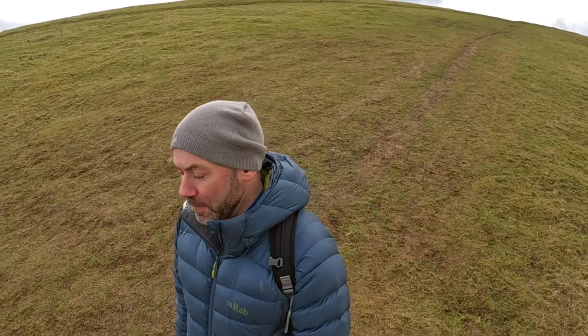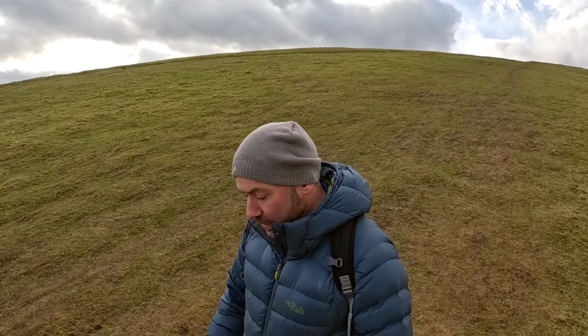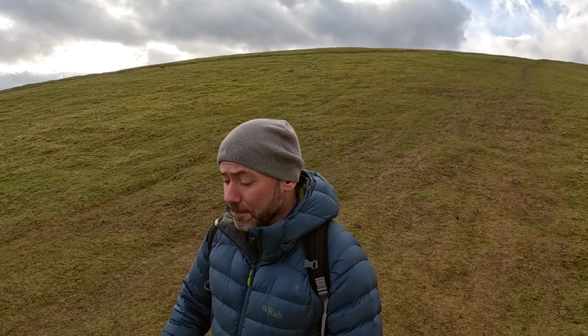Before I started this walk, I just thought I'd check out a few reviews, see what was happening. They did say it was muddy and slippy, and I know what they're talking about now, because this field really is. It's just grass, but it's pretty slippy on top. I've got decent boots on, still slipping. So yeah, not one for trainers.